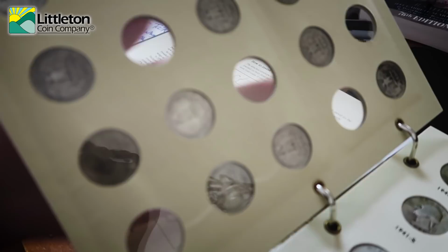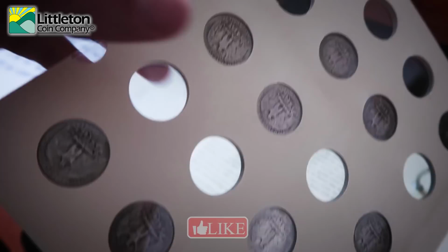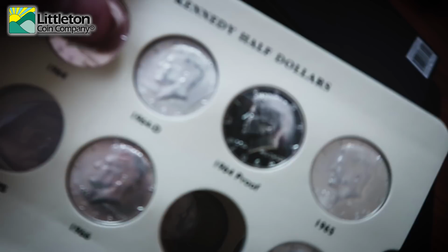These are PVC free plastic. You can see both sides. The little plastic sleeves slide in, slide out. That way you guys can put your coins in there when you get the ones that you don't have. So I thought this was absolutely awesome. Kennedy half dollars here. I cannot wait to fill up this set. Man, those silver proofs look nice in there. They look really nice.